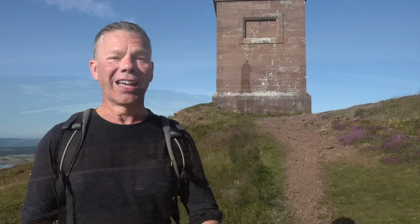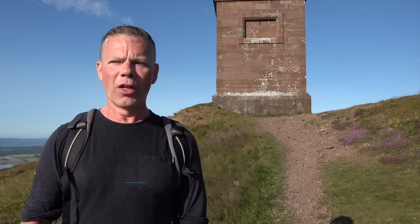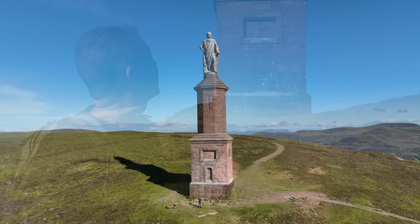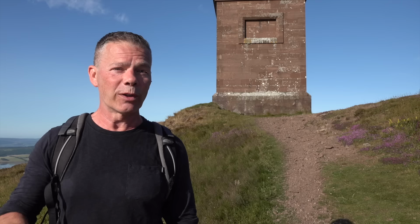And here he is, George Granville Leveson Gower, the first Duke of Sutherland, or the Wee Mannie as he's known locally, if you ask anybody. Although he's not that wee, is he? 24 feet tall he stands on top of this 76 foot tall plinth, so 100 feet high altogether. It was erected in 1837, which was 4 years after he died, and he died at Dunrobin Castle, which was the home to Earls, Dukes and Clan Sutherland for over 600 years.